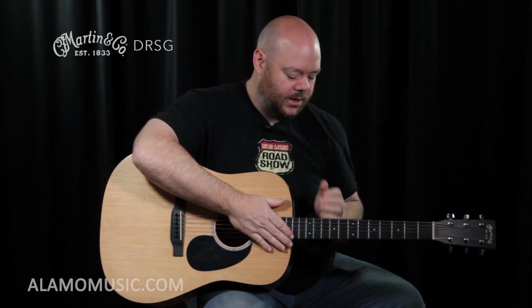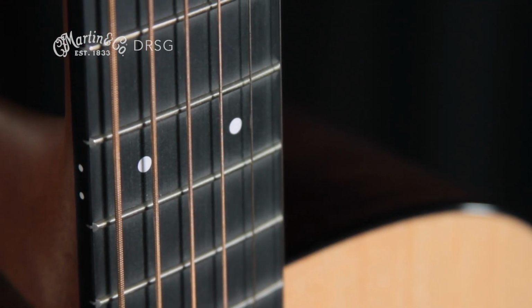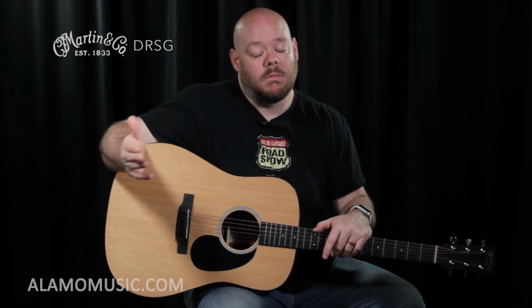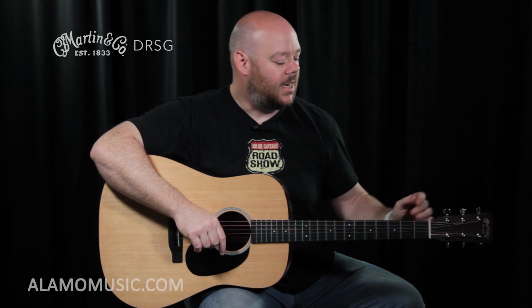The neck is a hardwood neck. The fretboard and the bridge, like the guitar we saw a moment ago, are Richlite. So on this, you get a solid wood neck, but the materials for the fretboard and the bridge are still man-made Richlite, which again is perfectly fine unless you've got an issue with it. If you don't have an issue with it, it's perfectly fine.